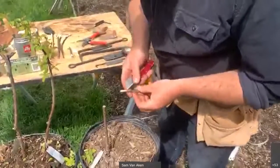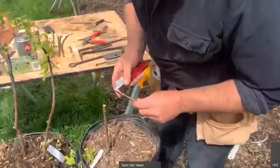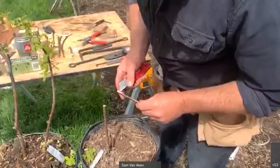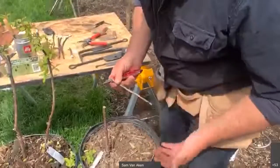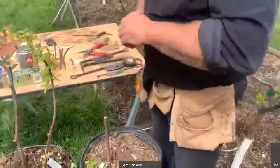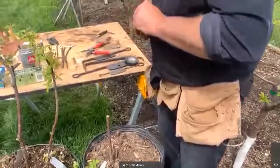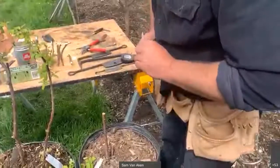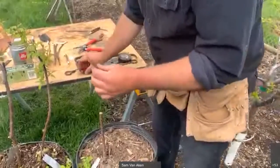And I can see here, this isn't very good scion wood. There's a lot of brown underneath the bark, which could be winter damage, or it could be damage from storing them through the winter. So I'm going to keep going until I find something good. All right, here we go.